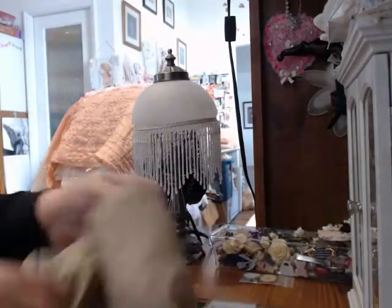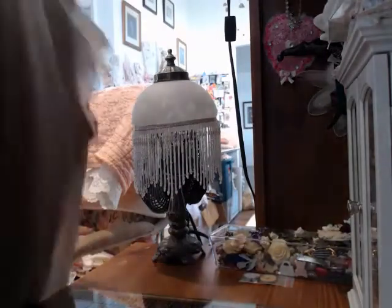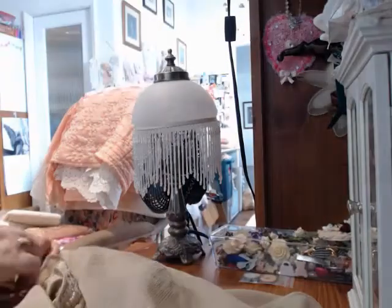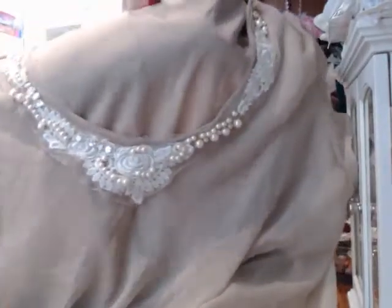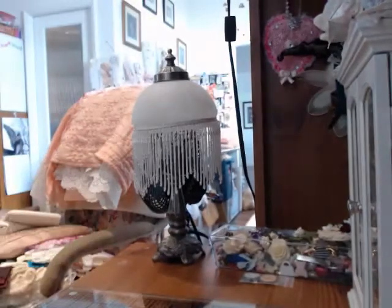Another blouse that I'm not going to wear, but I feel it fits the shabby chic type thing. This is the collar on it, and this is the type of fabric that it is. And then the bottom, it's kind of like that, and it's that browny taupey color too, so I'll be cutting that up.